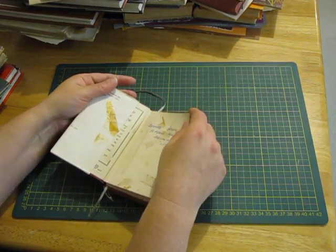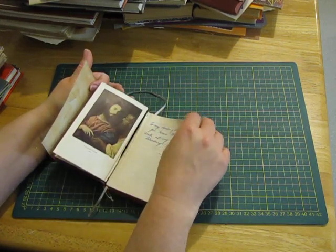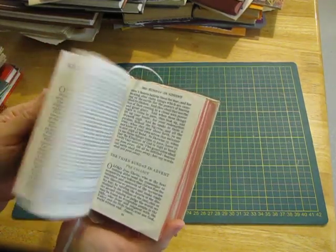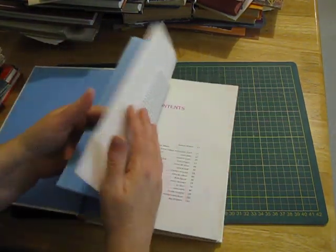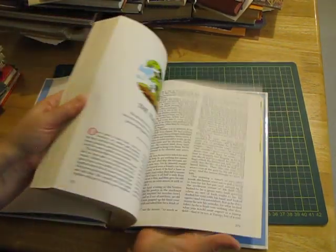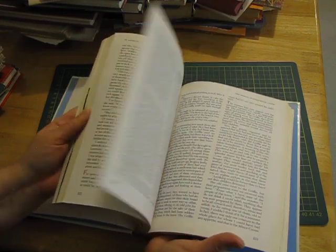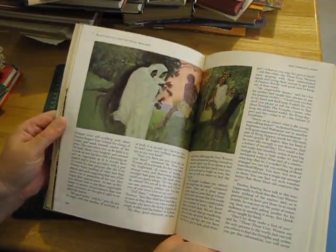And this one. It was gifted in 64. This one, all the pictures are very nice in that one. Beautiful little pages. 70 favourite stories for young readers. Mm, 74 this one is. And again, really cool pictures here and there in this one. Love the colours. Turnip. Might have to have a bit of a read of that one.